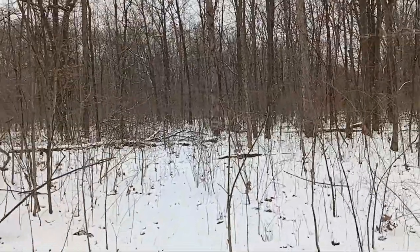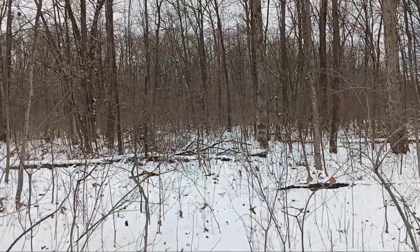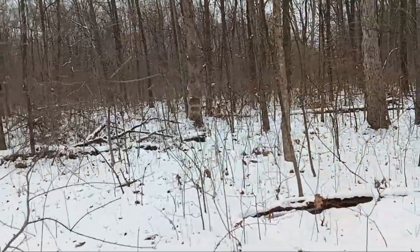I'm not on a designated trail. I'm following what may be an animal trail. I'm not sure.